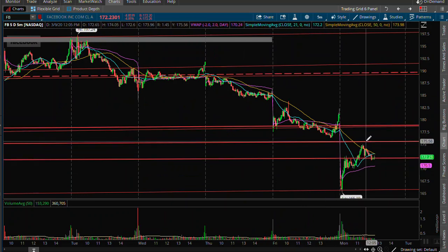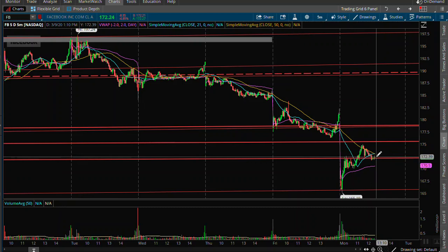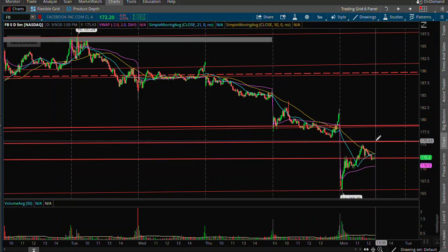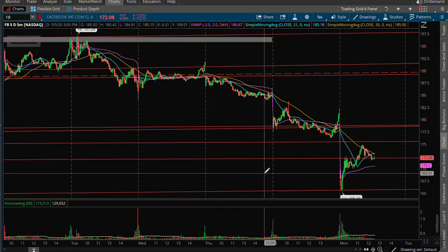So up here is where I would think big buyers would want to start accumulating Facebook to the upside. So I'll be watching this into the close. If we manage to rally up here into the close, I actually might take a small position to the upside if Facebook can recapture the 175.63 area. Okay, that's just something I've got to watch.